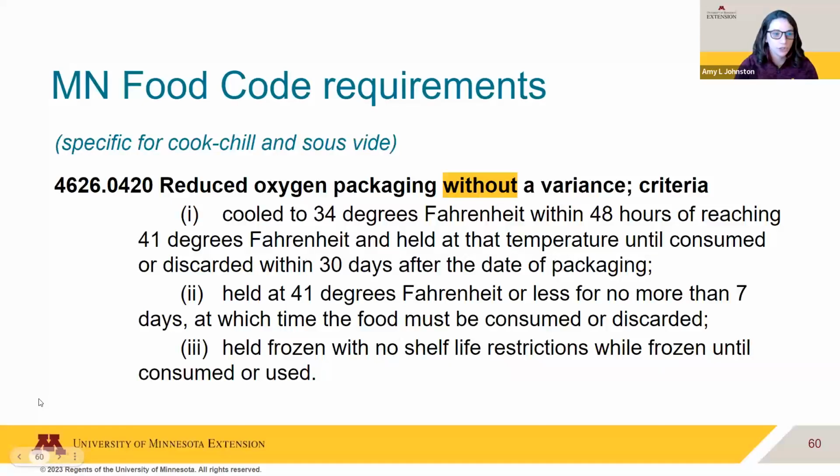For foods that are cooked chill or sous vide, and you're going to keep them in the refrigerator, there's 2 different scenarios. First, if you want to keep these foods refrigerated for 30 days, the food must be cooled to 34 degrees Fahrenheit or below within 48 hours of being cooled to that 41 degrees. So again, it's 34 degrees if they're going to be held in refrigeration for 30 days. So think back to that listeria temperature growth.